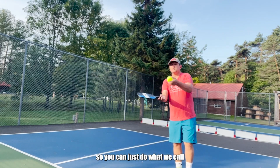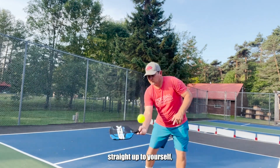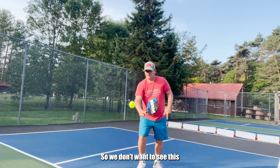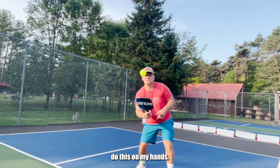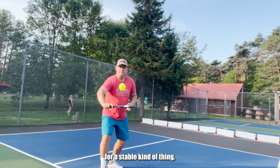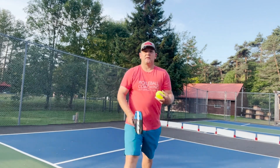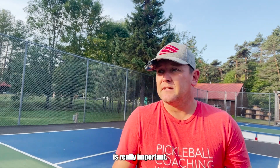is you can just do what we call a self-rally. And a self-rally is when you're just hitting the ball straight up to yourself, really working on keeping the paddle face stable. So we don't want to see this, right, where it moves all over. We want this to be stable all the way through. I could do this on my forehand. I could do this on my backhand. I'm looking for a stable paddle face. Incidentally, we could also do this on our volleys, right? A stable paddle face, a stable paddle face. Okay, so just developing that feel for having stability through contact is really important.